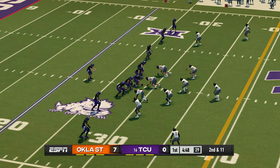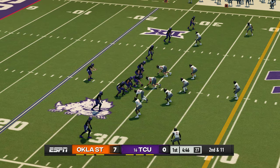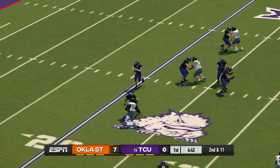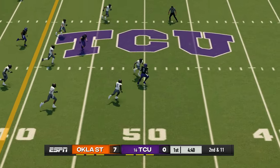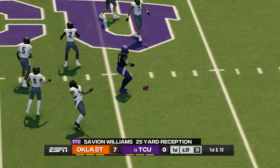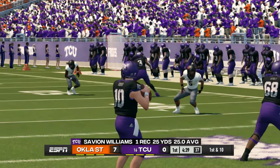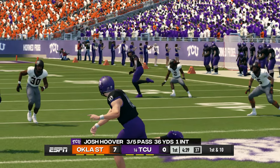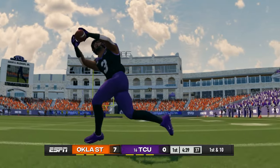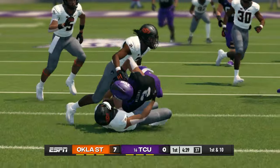They spread the field in the gun with five wide receivers. Here we go. He's at midfield. He's taken down around the 47-yard line. And that's the way you're supposed to play pitch and catch. Absolutely. You know, this wide receiver is a difference maker. He's one of those players that has a chance to go the distance every time you get him the ball.